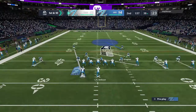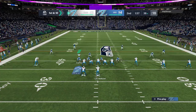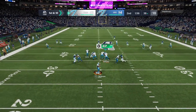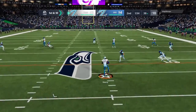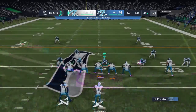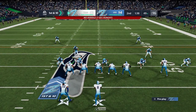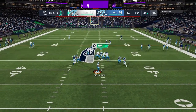Now Jackson on first down. And he'll get this underneath to Henry. And getting this just shy of midfield, they'll spot it at the 49. It's another 10 yards on that one and another first down.